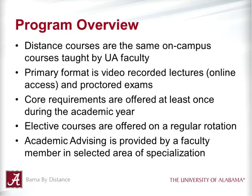But in terms of the classes that are offered, we offer our core mechanical engineering graduate classes on a very regular basis. And usually the way we do it now at the graduate level is when the class is first offered, we will offer a distance section to go with that. Now that being said, occasionally if nobody registers for those classes, they might get dropped.